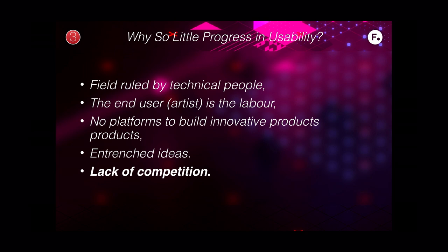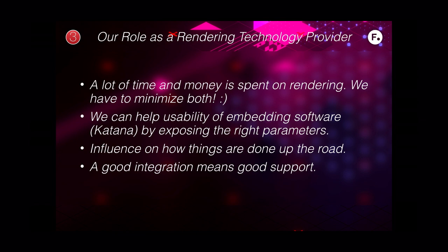Why am I talking about all this? I want to bring your attention that we are a field that is ruled by technical people, and it's important to focus more on the artist. And that's how we started. That's how VFX started, focusing on the artist. We wanted to provide tools to the artist. I'll skip some points here because I don't have enough time.